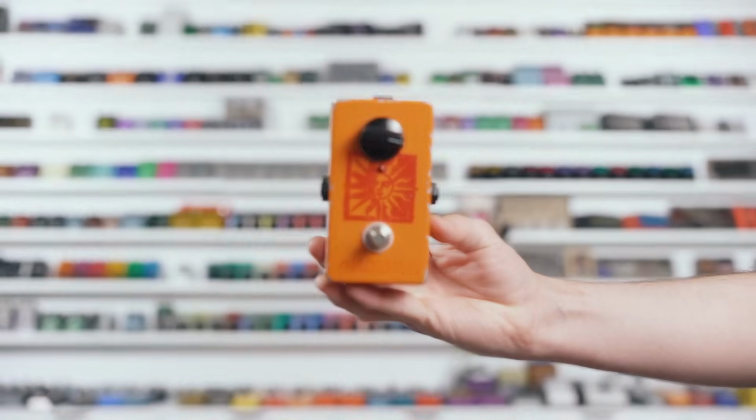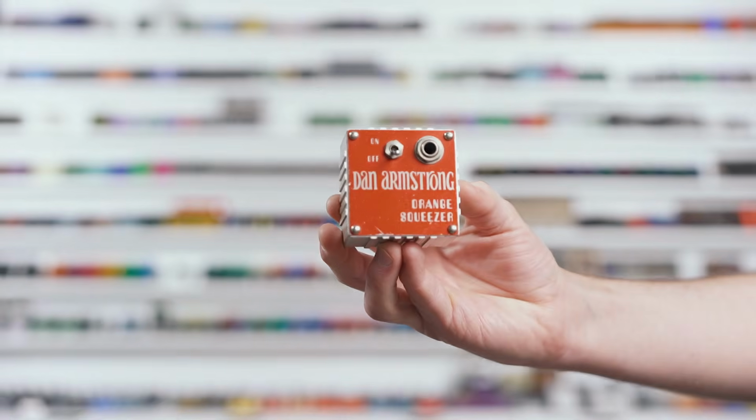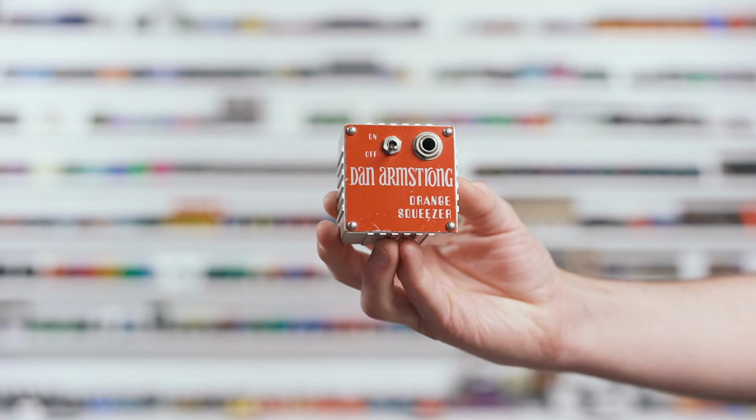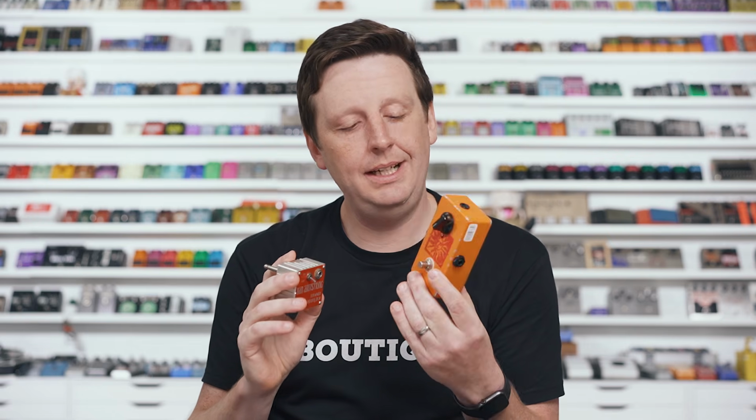Next up is the oldest Analog Man pedal that I have date-wise. It's from 2001, and it's had some use, which means it's a great pedal. It is the Juicer. It's based around the Dan Armstrong Orange Squeezer, and again, I'm almost positive, correct me if I'm wrong, I think he was the first person to clone this in such a quality way and put it into an enclosure with true bypass.